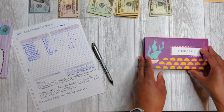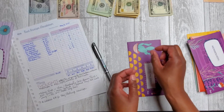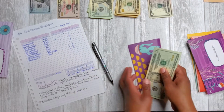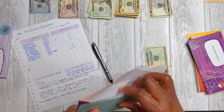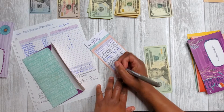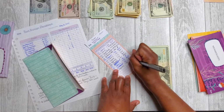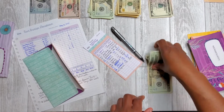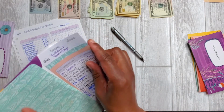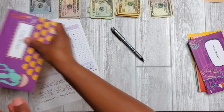The next one is special days, and for this one I'm adding $25. So I'm going to put in a 20 and a 5. And let's see, I don't have any money saved up because I used my special days money previously. So deposit plus 25, which gives me $25 now in that envelope. And I think after this month, I should be able to build it back up for a while because I don't think I have any other significant birthdays until the fall. So special days is filled.